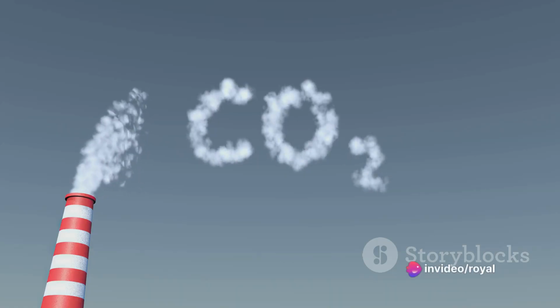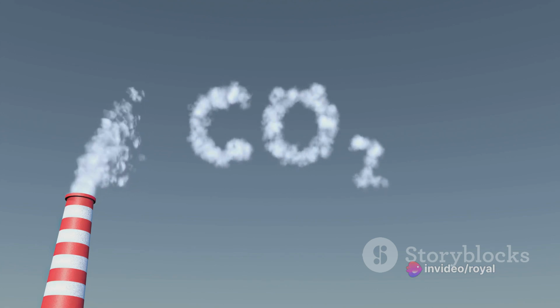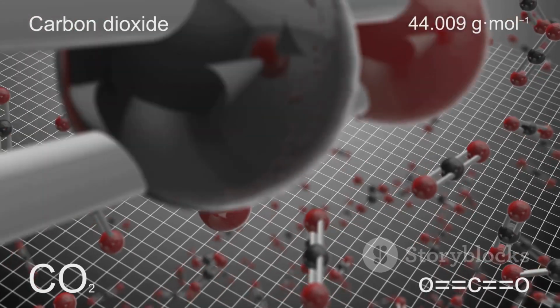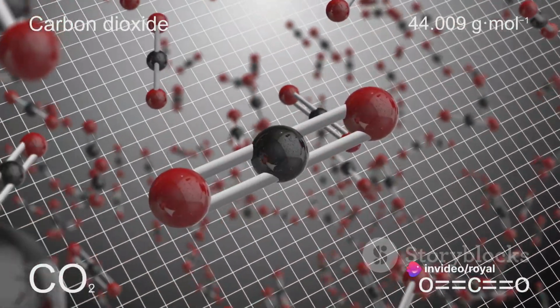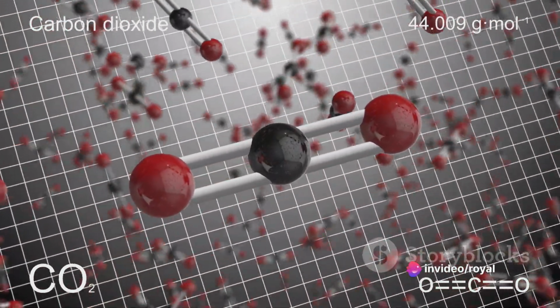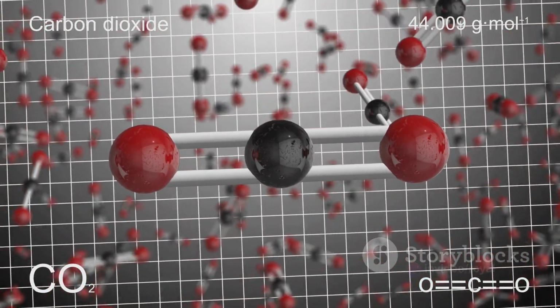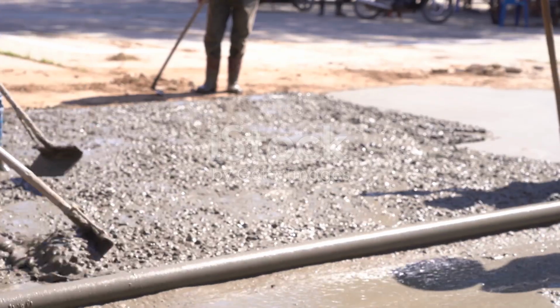But beneath its mundane facade, cement hides a startling truth. It's a silent yet significant contributor to global warming. Astonishingly, the production of cement accounts for around 8% of the world's carbon dioxide emissions. To put that into context, if cement were a country, it would be the third largest emitter of CO2 behind only China and the United States.